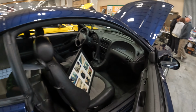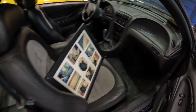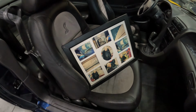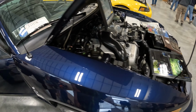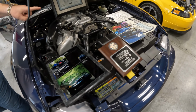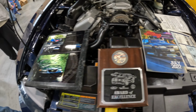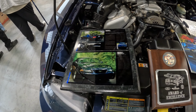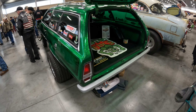Oh, heck yeah. That's pictures of Carroll Shelby signing the car right there, too. Nice. And then it was in this magazine up here. It was in this magazine. Right here's the story that's in the magazine. Heck yeah. You owned it since day one? Yes, sir. Day one. Original owner. 2000.